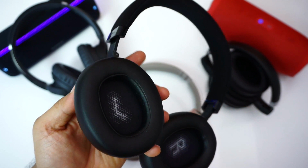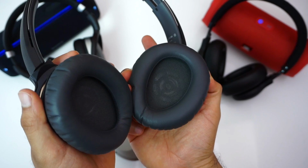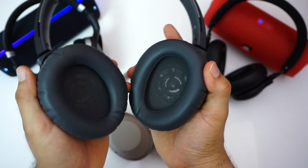When it comes to fit, the Sonys are the most comfortable headphones here to wear. All three of these headphones fit a little snug if you have a bigger head like me, but since the ear cups on the Sonys are the most spacious, they should fit most people just fine.